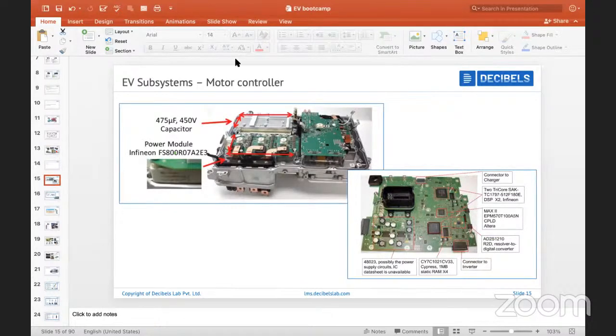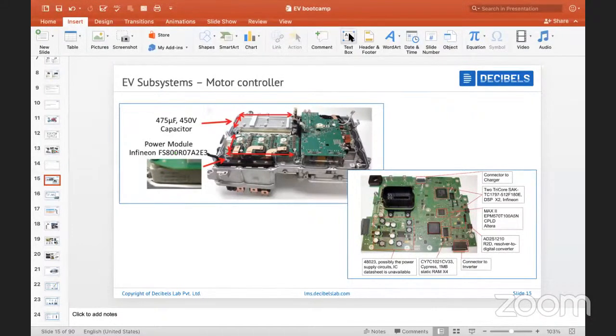Right. So going to the next topic, which is the motor controller. Why do we need a motor controller, and what are its functionalities? As simple as that, the very basic functionality of a motor controller is taking care of the speed and torque of the motor. Just as simple as that.